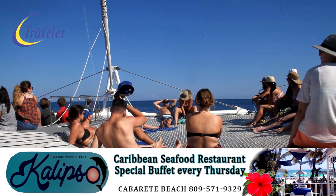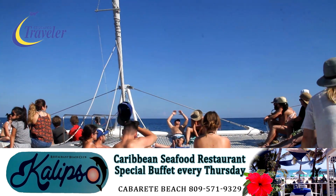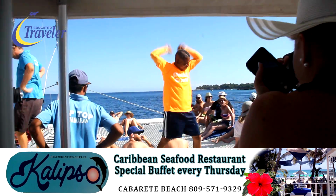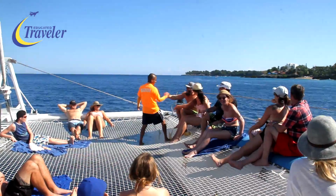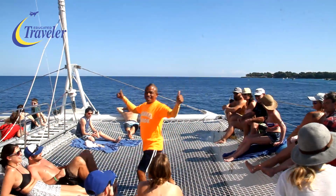Floating around in the large nets while the catamaran is cruising along is super nice, and no one got bored as the animation guy Condorito went around and said hello to everyone. Quite a cheerful chap indeed.